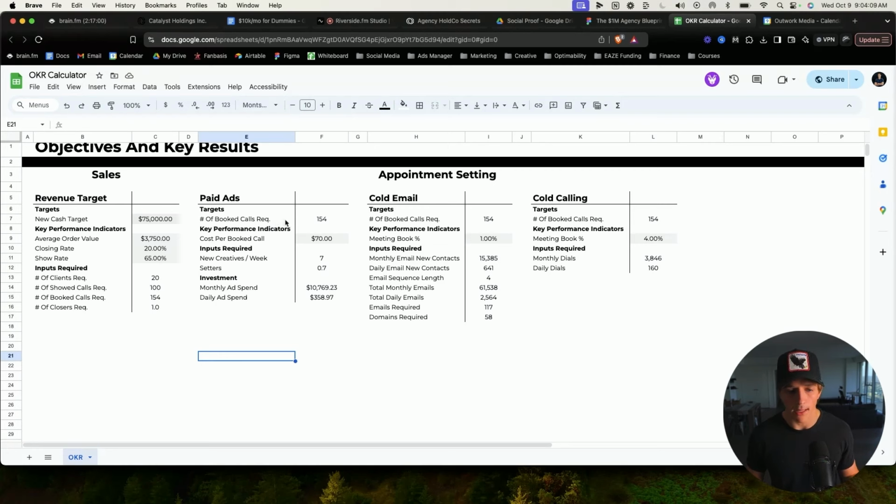So if you want to go the paid ads route and you have an average cost per book call of about $70, let's say you're not as good at advertising as we are here. You have a $100 cost per book call. You're going to need to be pumping out 10 new creatives a week with one setter, spending $15K a month on ads with a daily ad spend of $512.